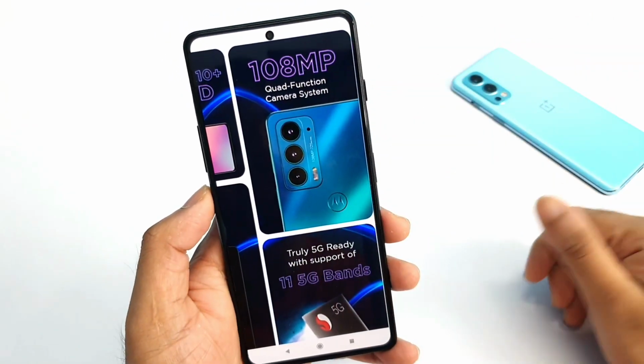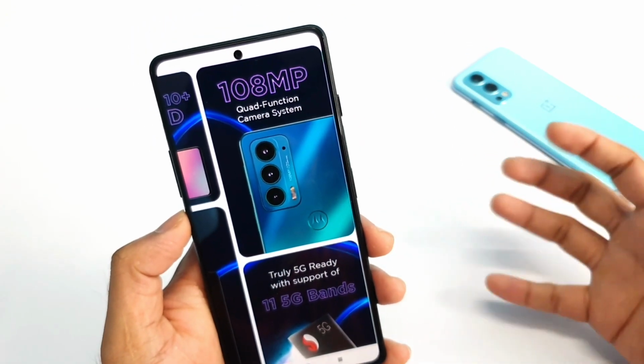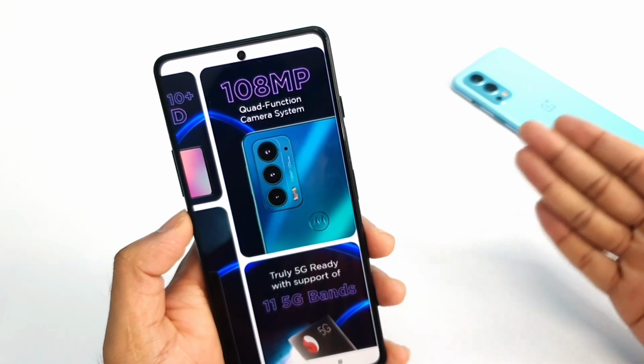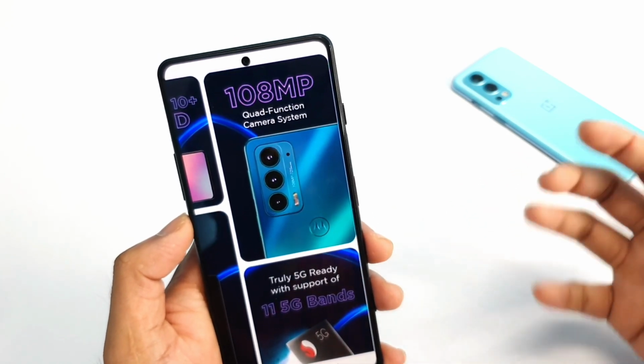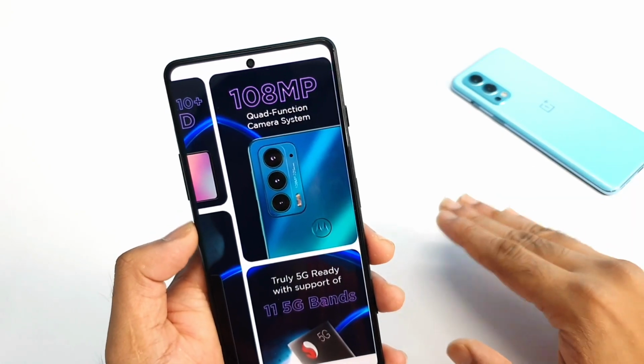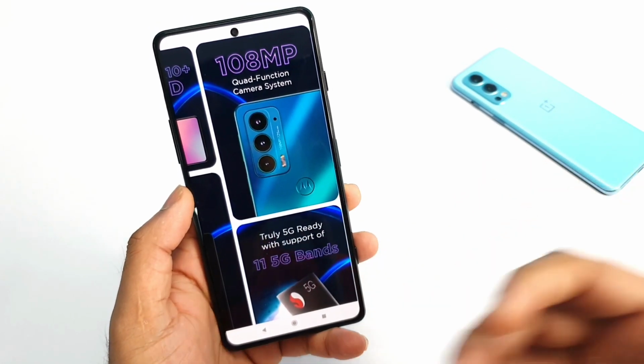And it is a camera. In terms of the camera, we are having the 108 megapixel. 108 megapixel we are seeing quite commonly in other phones, close to the 16,000, 18,000, 20,000 range as well. So it's not that unique, but let's see in real-life day-to-day testing how well the image processing from Motorola will be.